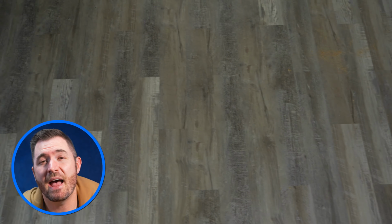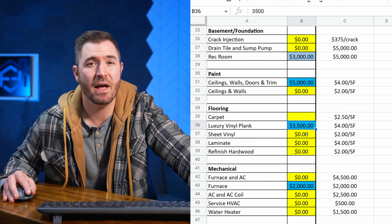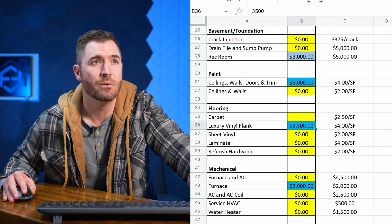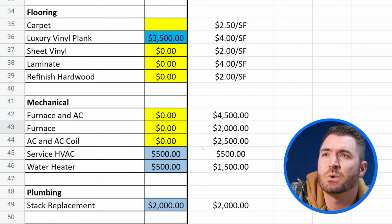Getting into the flooring, we did some luxury vinyl plank throughout pretty much all of the upstairs, and that for us in St. Louis is about $4 a square foot. Having it be a little less than 1,000 square foot with a little bit of extras, we're about $3,500 there. The mechanicals of this house were in pretty good shape.